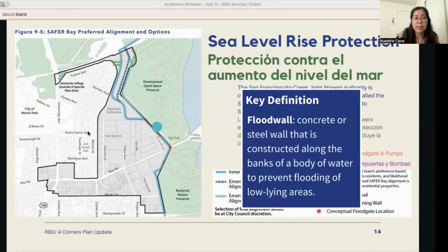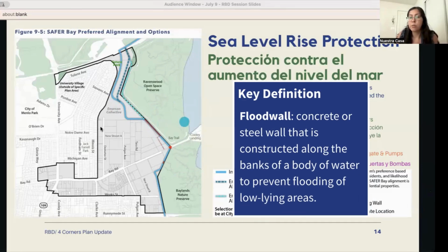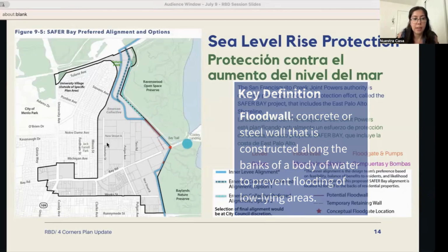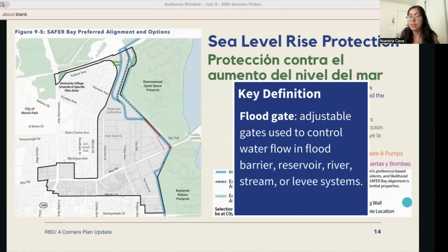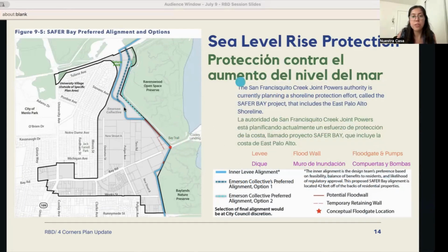And this solid red line located here is where a flood wall is needed because there isn't enough space for a levee. And this star located here would be used to release stormwater into the bay so it doesn't get trapped on the inland of the levee. There's also this dotted dark blue line and green lines that show alternative levee locations offered by a developer, which is listed as the Emerson Collective, the property owners for the area at the top of this map. And we'll briefly talk about their proposed alternative later in the presentation.